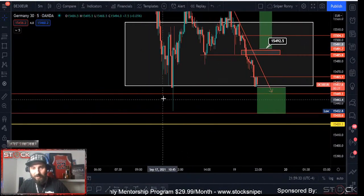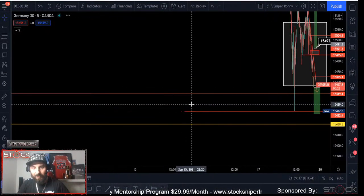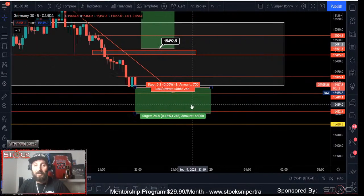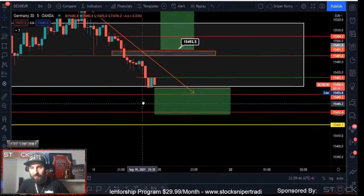Why did I identify this area? Because it's a wick. Look at that. It could come right down to that wick. If you look left, I've got nothing to look left to because it's been a while since we've been down here. So I've got to go on a higher time frame to see where this could fall down to.